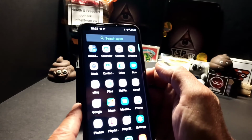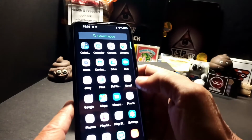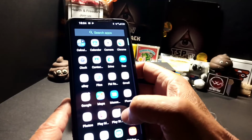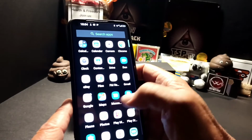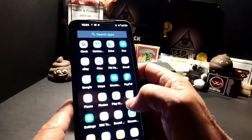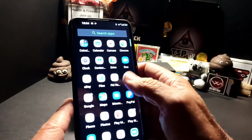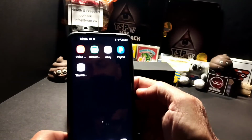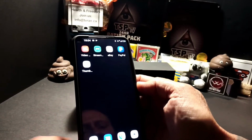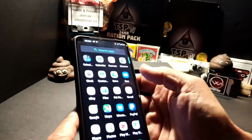It doesn't come with any of the bloatware, and once my applications and everything are installed, I will be disabling an awful lot of these, like the Play Movies, the Play Music, some of this stuff, getting rid of what we don't need, and again, sorting out our home screen and getting our software on there. But it is a beautiful, beautiful phone.